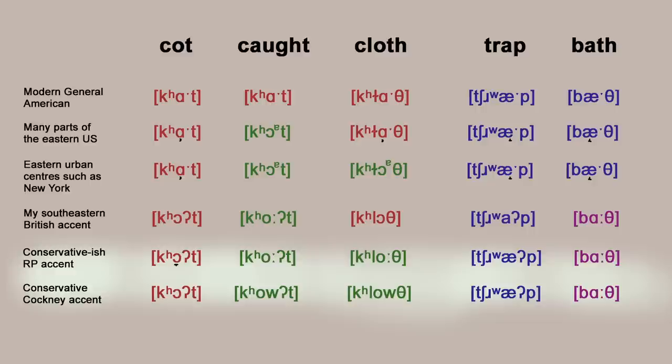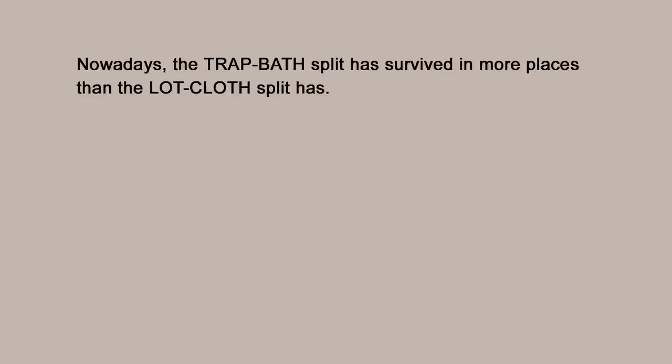Accents that have a different vowel in lot to cloth are said to have the lot-cloth split, and accents that have a different vowel in trap to bath are said to have the trap-bath split. These splits are historically related to each other, and I'll outline their history later in the video, but nowadays the trap-bath split has survived a lot better than the lot-cloth split has. The trap-bath split is the norm among Southern English accents, and also Australian, New Zealand, South African and Indian English accents.